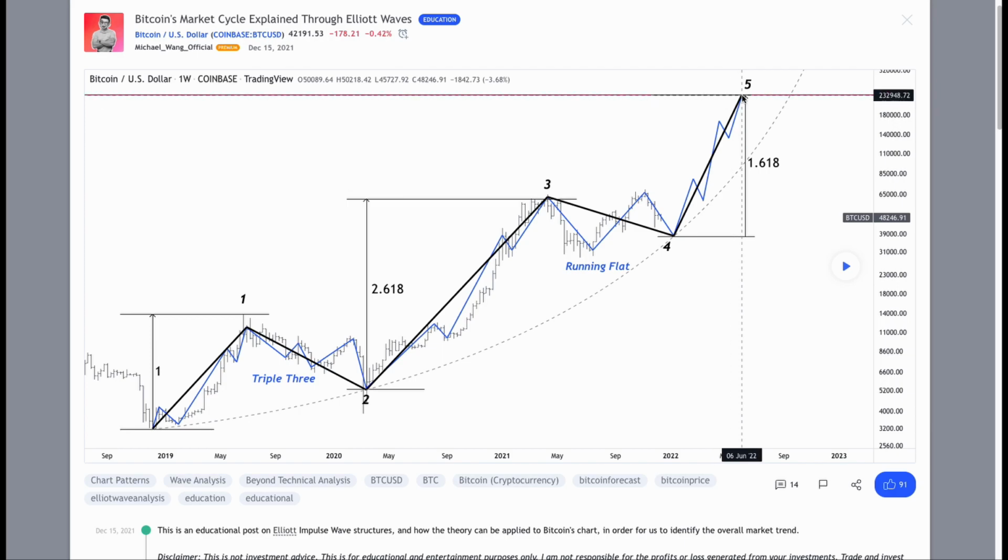Of course, we don't know how this wave 5 is going to play out. Ideally, I would like to see it play out this way so that we reach 230K regions, possibly, potentially, maybe not. But this is just one way of looking at the market. I don't know exactly how wave 5 is going to play out, but what's more important to understand is that this entire trading range that we've been stuck in for the past year should be interpreted as a wave 4, not the end of the cycle.